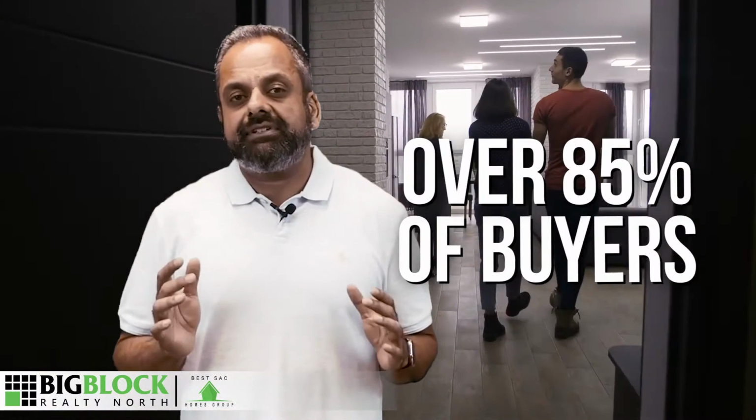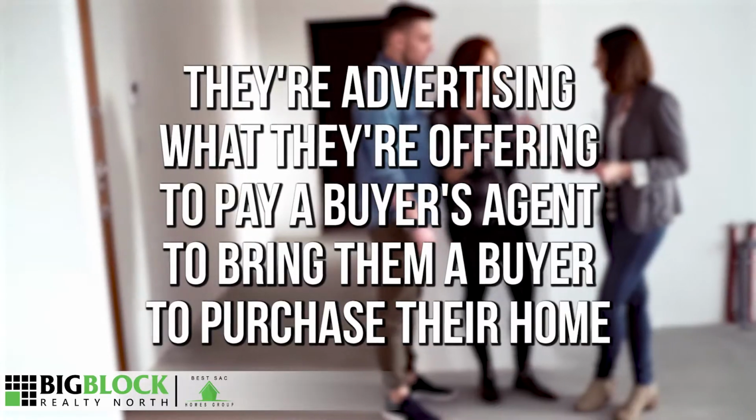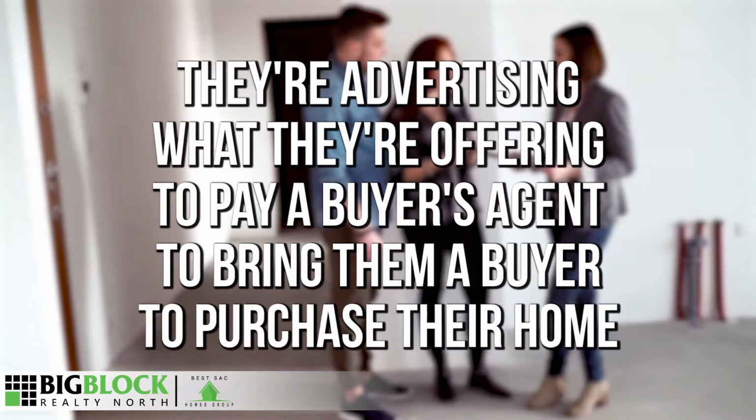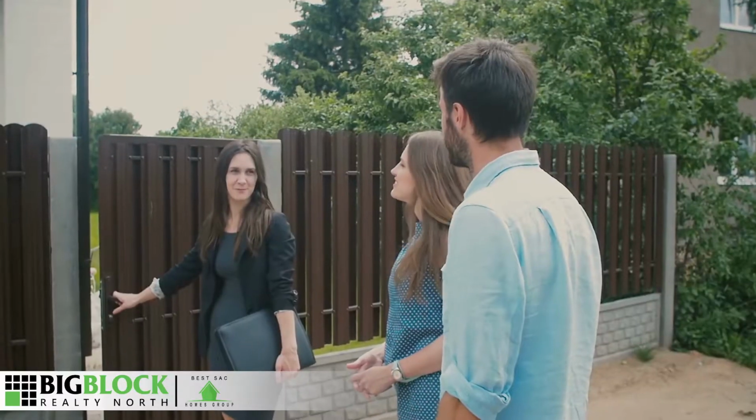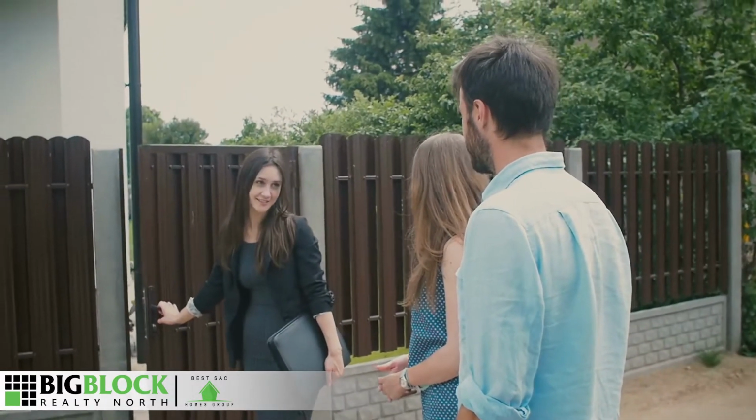Over 85% of buyers work with a real estate agent when purchasing a property. When a seller lists their property on the multiple listing service, they're advertising what they're offering to pay a buyer's agent to bring them a buyer to purchase their home. The listing agent actually offers a portion of the commission that they've negotiated with the seller to the buyer's agent to bring them a qualified buyer.